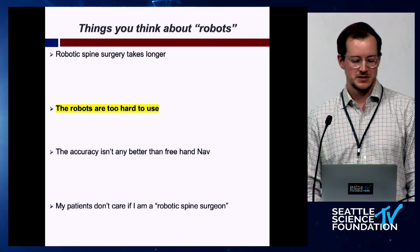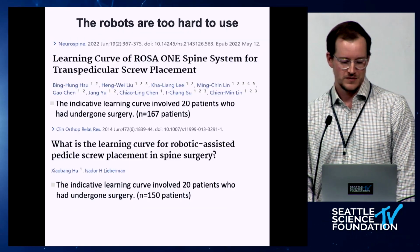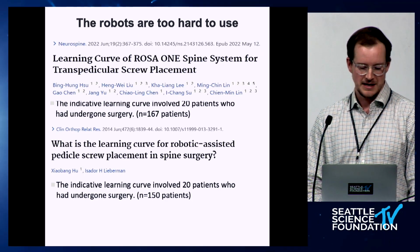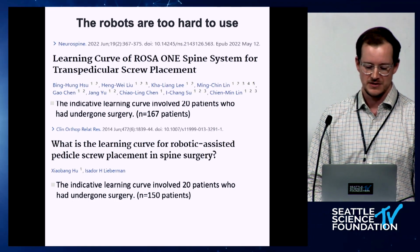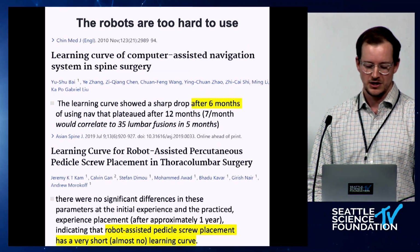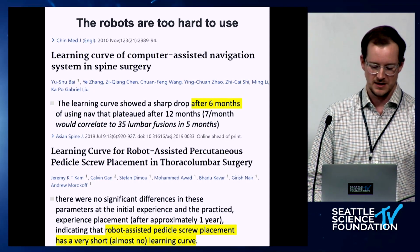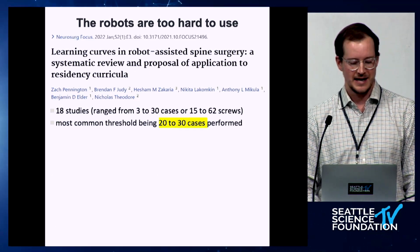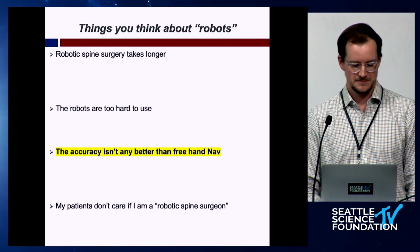The next concept: robots are hard to use, so I don't want to use them. Well, that's just not true. We've already talked about learning curves a couple times earlier today. There are multiple studies out there that show what the learning curve is, and in general they focus on the same argument that the learning curve is probably about 20 cases or 6 months, depending on how many cases you're doing. Multiple studies looking at the robot say 20 to 30 cases is when you start to be proficient and safe.